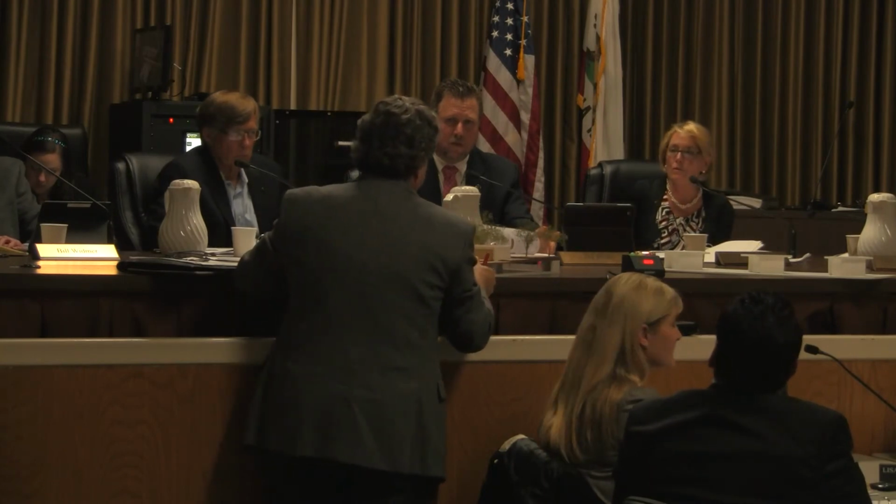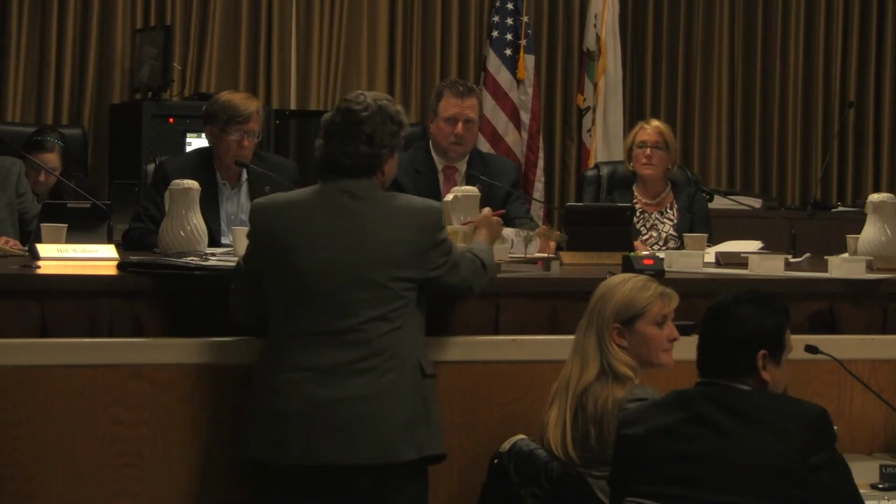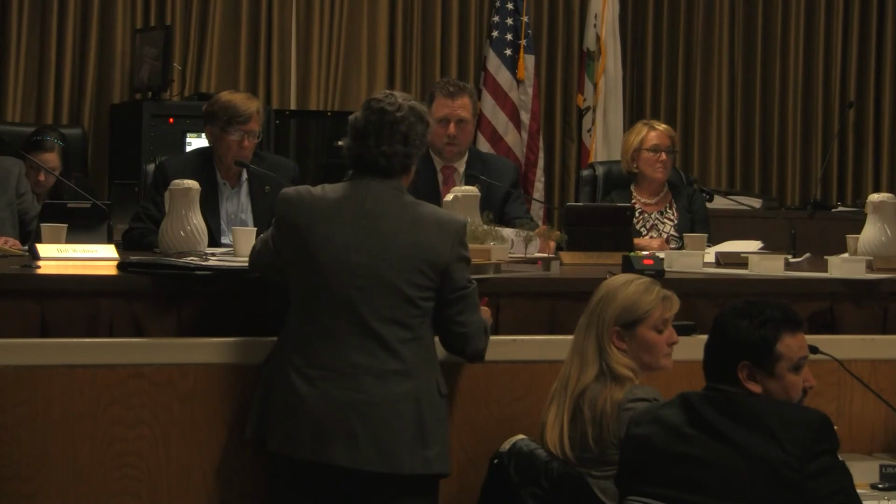How close is it to the neighbors' structures, the setback? The setback here is 10 feet. The garage is at the 10 feet setback, the guest house, this is 10 feet. That's a 10 feet setback for there. The guest house is 15 feet from the side property line, 15 feet on this one.